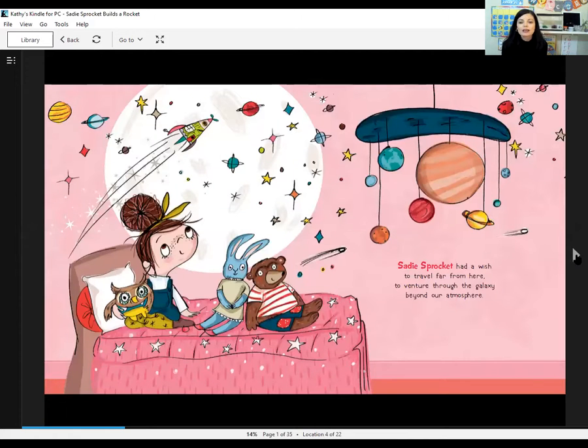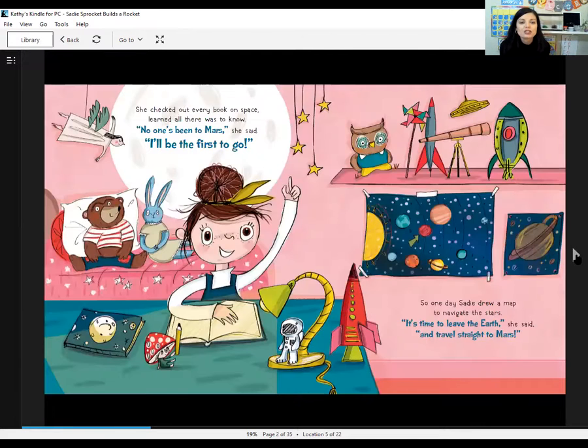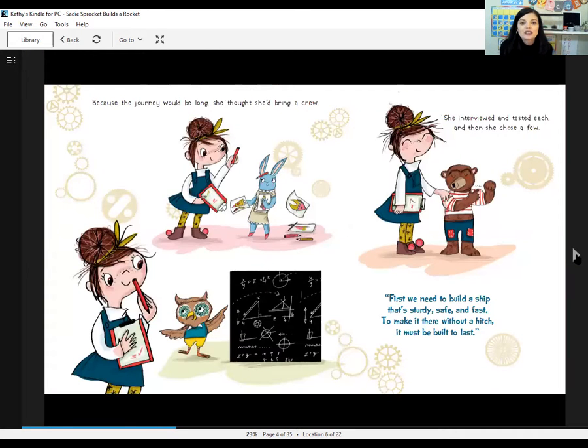Sadie Sprocket had a wish to travel far from home, to travel far from here, to venture through the galaxy beyond our atmosphere. She checked out every book on space, learned all there was to know. No one's been to Mars, she said. I'll be the first to go. So one day, Sadie drew a map to navigate the stars. It's time to leave the Earth, she said, and travel straight to Mars. Because the journey would be long, she thought she'd bring a crew. She interviewed and tested each, and then she chose a few.